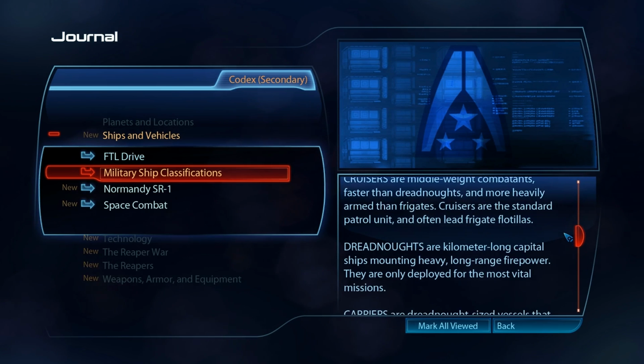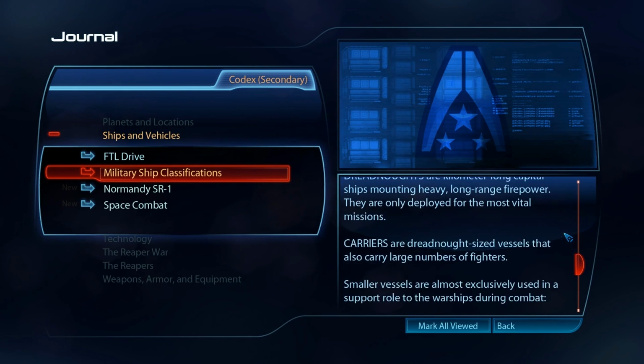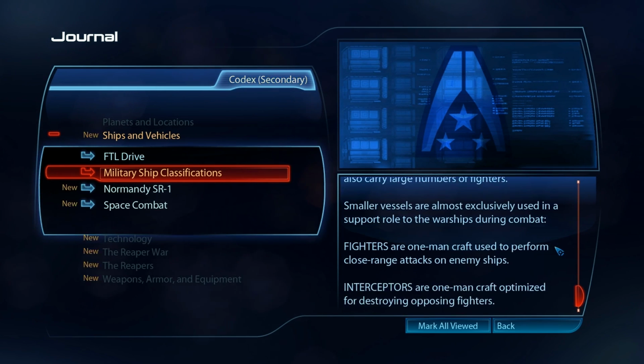Dreadnoughts are kilometre-long capital ships mounting heavy, long-range firepower. They are only deployed for the most vital missions. Carriers are dreadnought-sized vessels that also carry large numbers of fighters. Smaller vessels are almost exclusively used in a support role to the warships during combat.